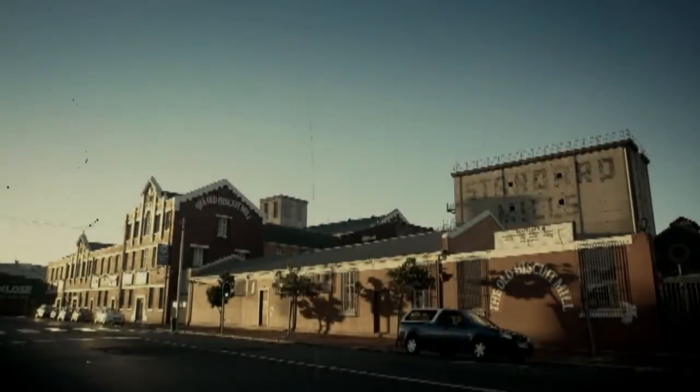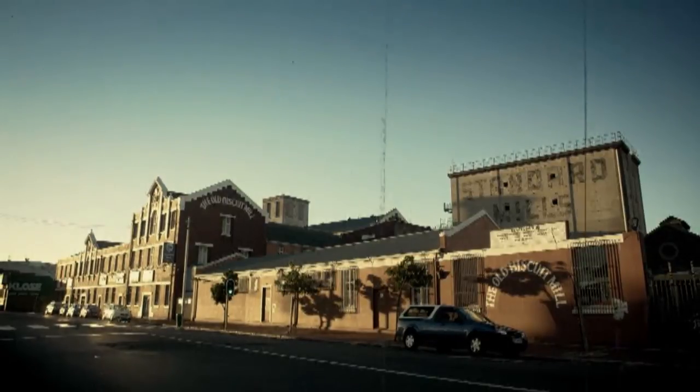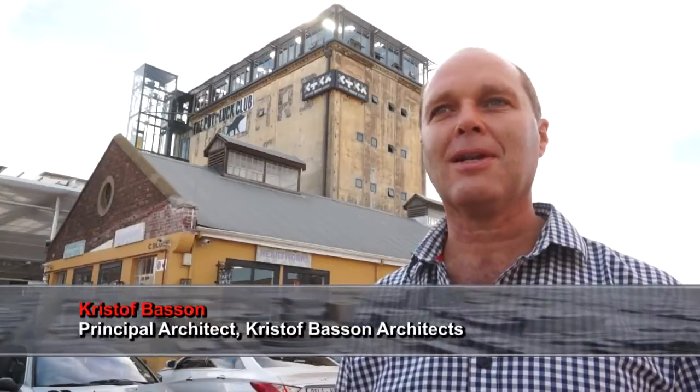We are standing here at the Old Biscuit Mill in Woodstock, Cape Town, and behind me is the old silo building. It's just been renovated or made into new accommodation for Cape Town Creative Academy. They took 5 floors. The top floor is the Potluck Club restaurant, which is quite well known in Cape Town, and then in the basement is the chocolate factory cocoa floor.